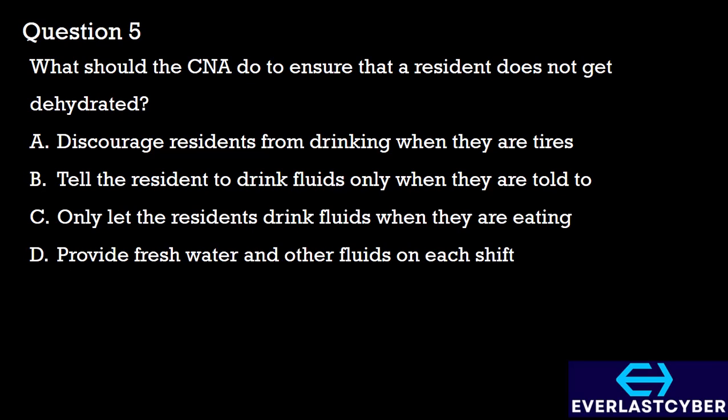Encouraging hydration is important regardless of whether the resident is tired, so our answer is not option A. In option B, fluid intake should not be restricted to only when they are told. Rather, encouraging regular access to fluid will help to prevent dehydration before it becomes an issue. Option C, restricting fluid intake to mealtimes may lead to dehydration, especially if the resident doesn't feel thirsty or has a reduced appetite. So this makes our answer option D.